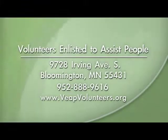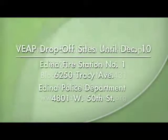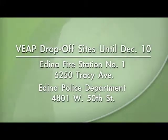If you've got a toy that you'd like to donate this holiday season, please drop it off at the City of Edina Fire Station on Tracy Avenue or contact VEEP for more information.